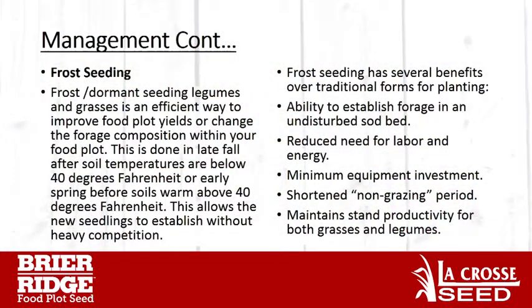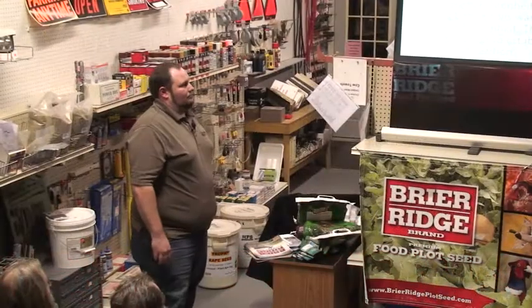Frost seeding, we get this question quite a bit. Frost seeding, or dormant seeding, whatever you want to call it, of legumes and grass is an effective way to improve food plot yields. It's a great way to get ahead of our weeds in the spring of the year. This is not a 100% process.